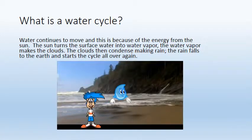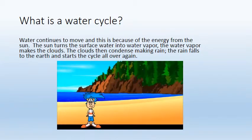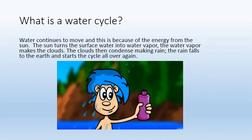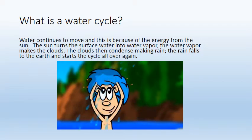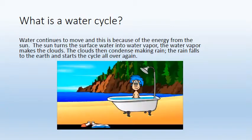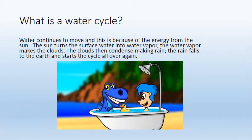All water, whether it's in a puddle or in the ocean, is billions of years old. Water in this glass? Billions of years old. Water in this shower? Billions of years old. Do you know what that means? This is really cool. It means when you're taking a bath, the water you're splashing around in could be the exact same water that dinosaurs splashed in.